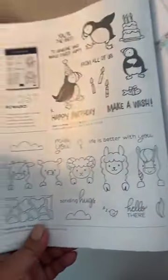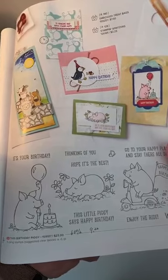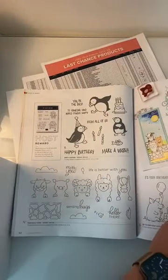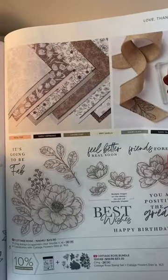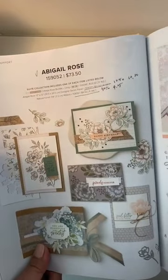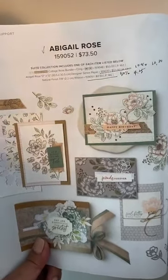All pages in here are retiring. And this birthday piggy is gonna be 60% off, $9.20. Oh, this is so cute. You have to get that. My favorite one, so cute. Okay, Abigail Rose, it's a lot of stuff. And looks like this stamp set and dies are gonna stay, but the bundle price is gonna end at the end of May 1st. So if you like to get the bundle discount 10%, you have to order before May 1st.